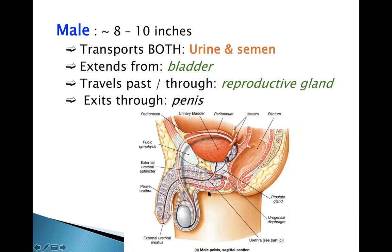So again, males tend not to get urinary tract infections quite as often, simply because of the distance that microbes would have to travel before they can finally enter into the bladder, where we might find urine that has things that the bacteria like to inhabit. All right, so we're going to travel through and past our reproductive structures and then through the male reproductive structure of the penis as we exit.